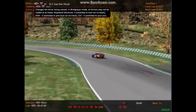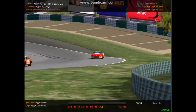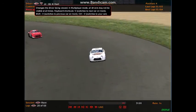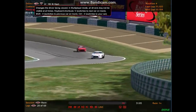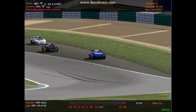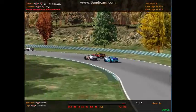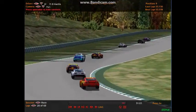So for now, Vander Pesch has an uncontested lead over Chris Washer, the Michigan native, in second position, way back. A long way back, third, it's now John Arndt. Fourth is Noah Hart. Noah Hart is doing a great job, the Tula winner, playing this race very cautiously. I think he got into a little bit of contact early on. And then there's the big battle for fifth with Griffin, Perkins, Cross, Matthews might be up there, I believe. Matthews should be, yeah, Matthews, Vincent Allen, and DJ Curtis rather.